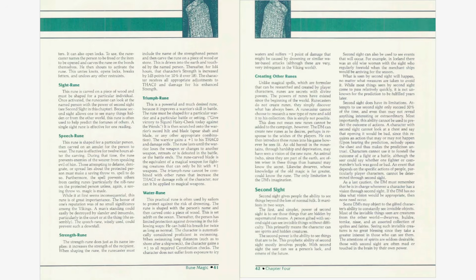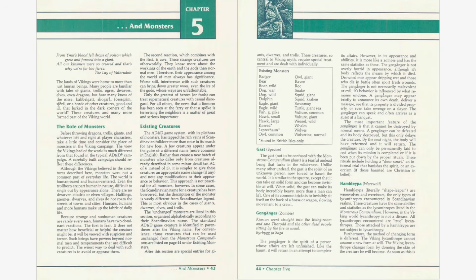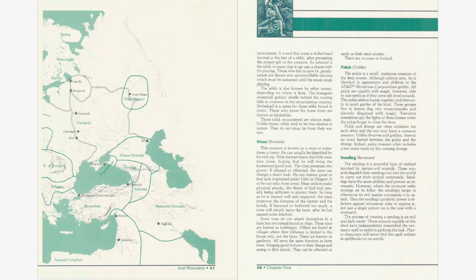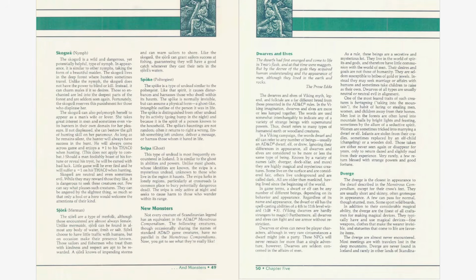It talks about second sight, which gives people the ability to see things beyond the ken of normal folk. And then it goes all through that and how to do it. The role of monsters, the existing monsters, which are pretty much all animals that you would have found in the Monster Manual. It tells you that those make sense, but it also goes into things like specters, zombies, werewolves, and it gives you the Norse or Viking name for those. But merman, dragon, nixies, goblins, brownies, revenants, all that kind of stuff. Poltergeist, nymphs, ghosts. I like that kind of stuff.